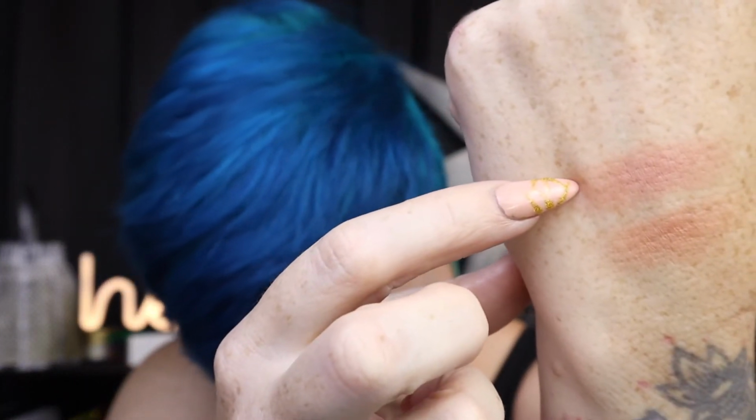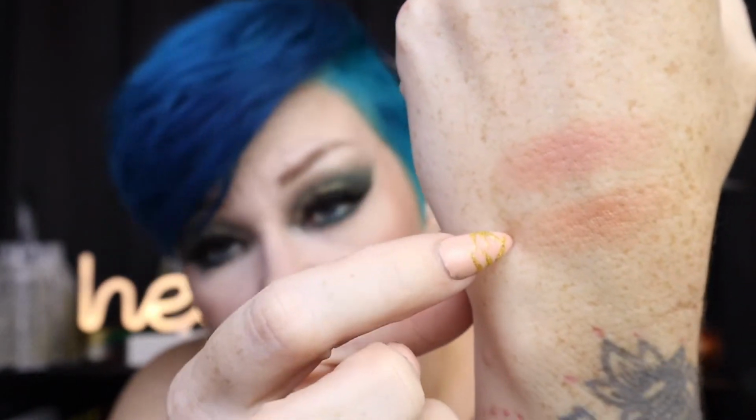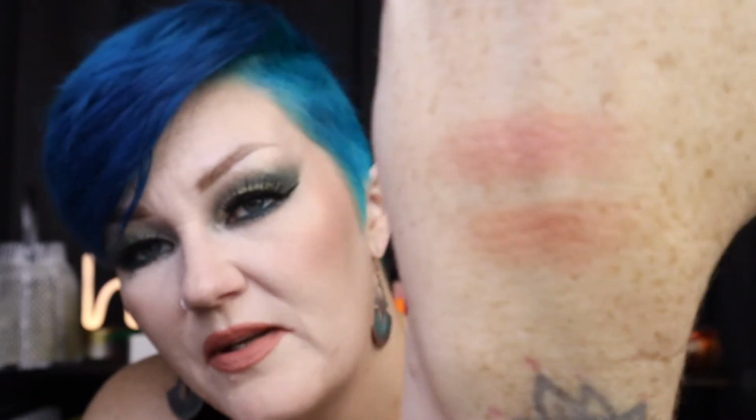I look like the former Cheeto in chief when I wear these. But the rest of the palette was a success. These two blushes. I am wearing Apricot. This one is Wildflower. This one is Apricot, and they are luminous as well. They're beautiful. I love them. I would say if you're over medium though, not for you.